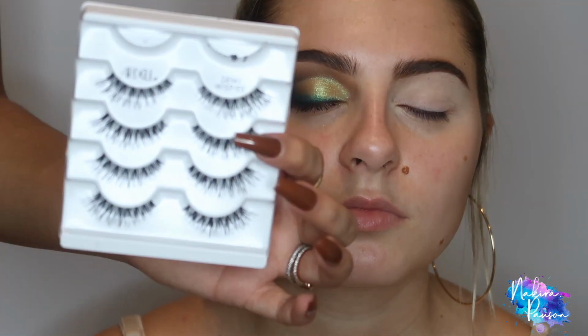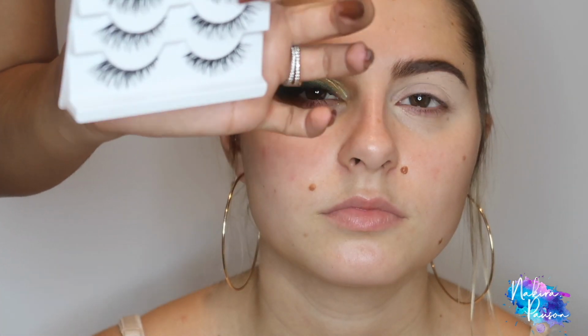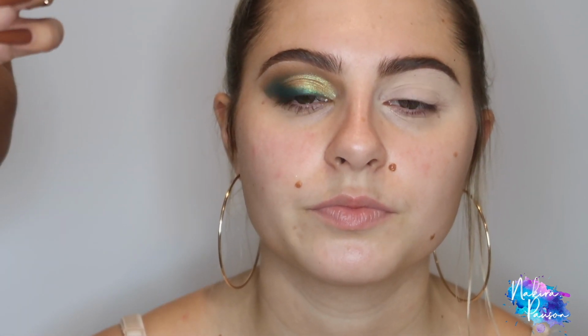These are just Ardell Wispies. I use these a lot on my clients too because a lot of clients are not used to wearing thick lashes, and I don't want them to feel uncomfortable.